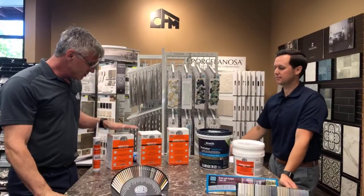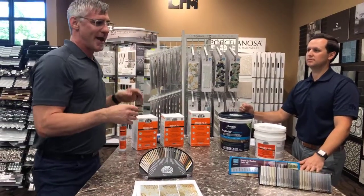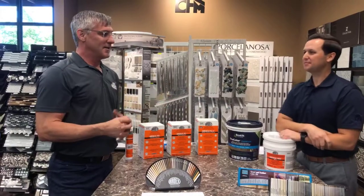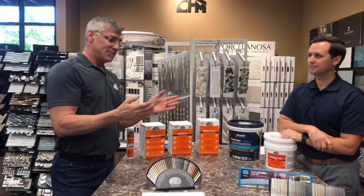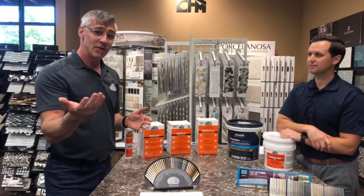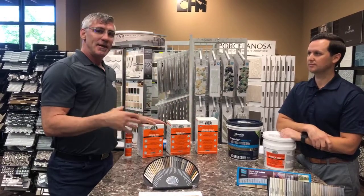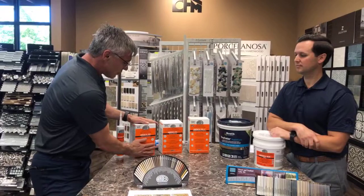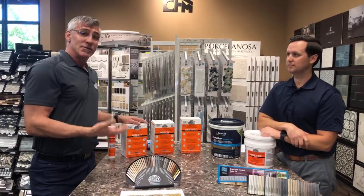Starting out with the basic grout, it used to be that we didn't have so many options. You had sanded grout and non-sanded grout. Non-sanded grout was for 1/8 inch and smaller. Sanded grout was for 1/8 inch and larger. Well, now, as we get into these other grouts, you'll see that we developed a lot more classifications. So our basic grout is an ANSI 118.6 grout.